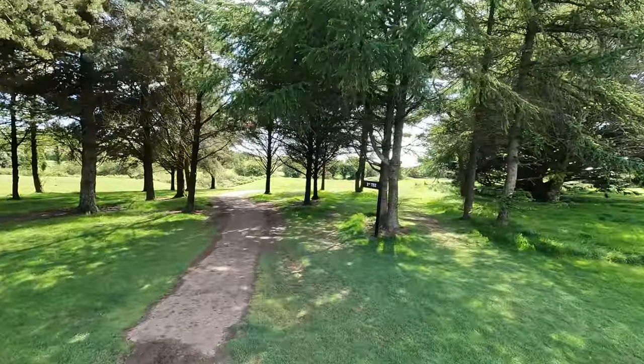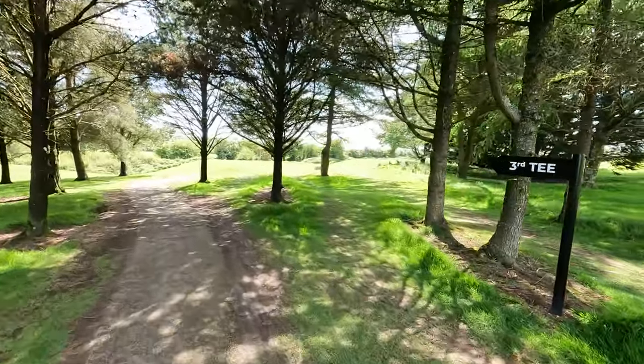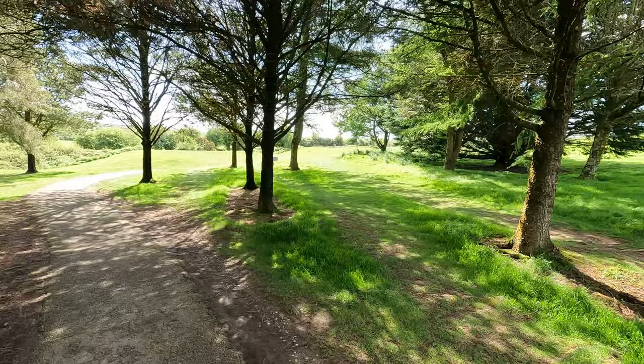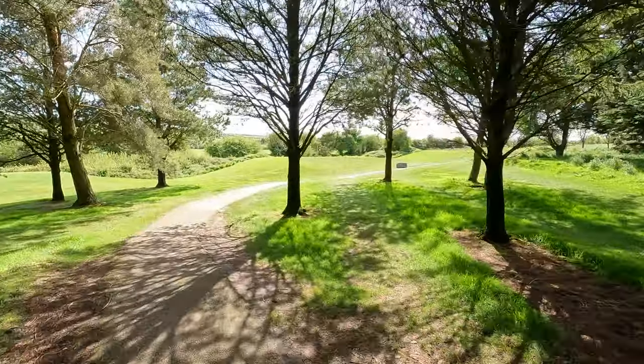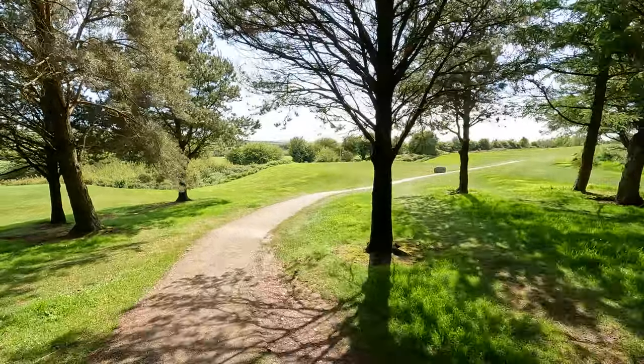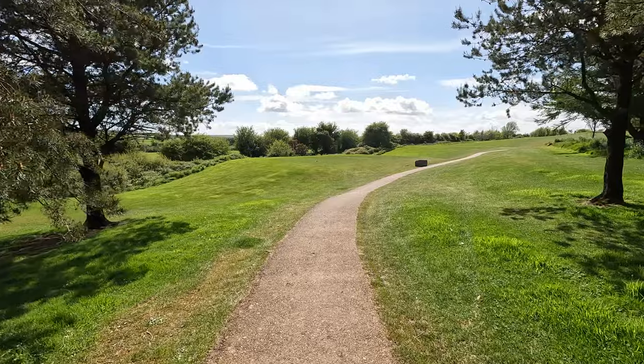Number two, got a double six. Well, I like the fact that it's well marked out. Oh, a whole bunch of rabbits. Man, guess they don't have any natural predators. Seems like golfers leave them alone. So they're probably in pretty good shape.